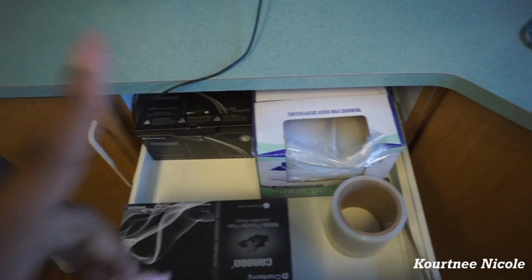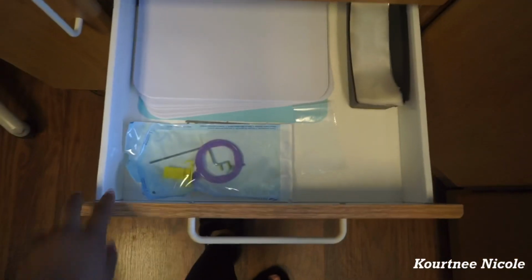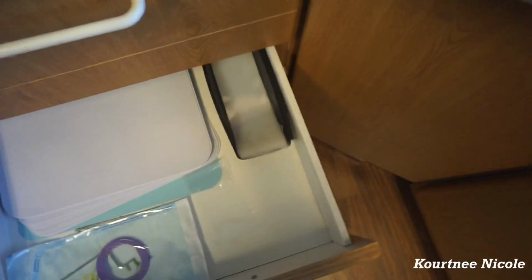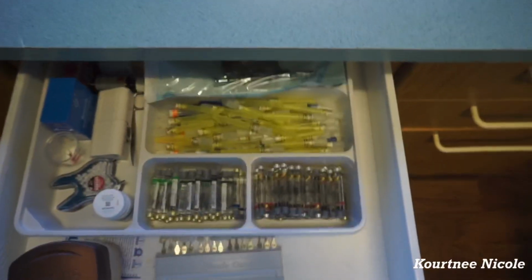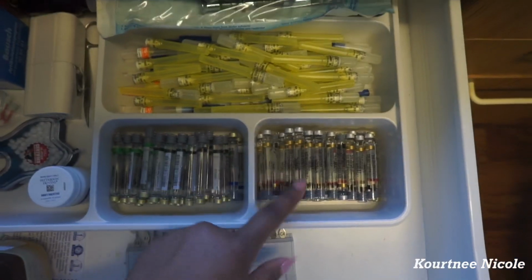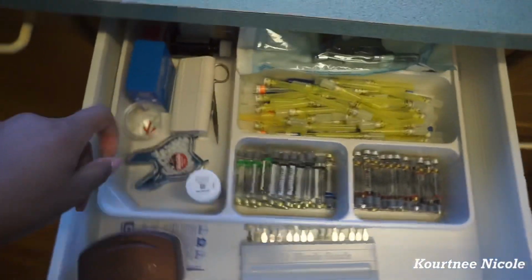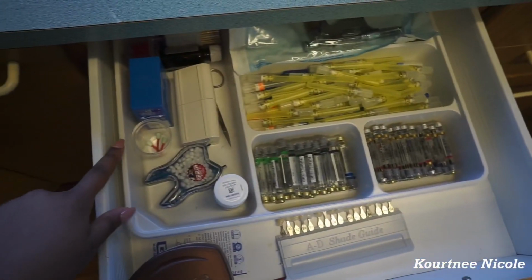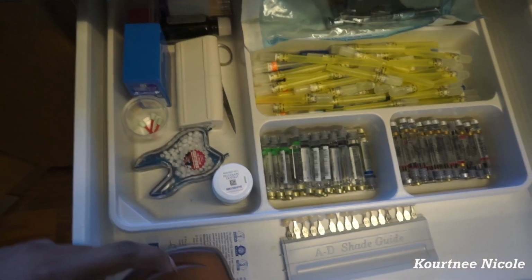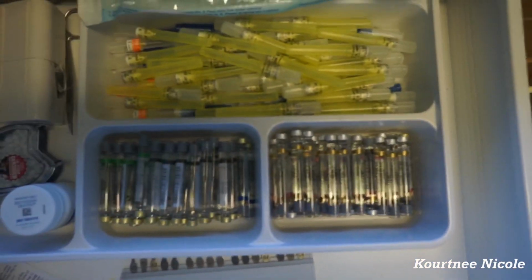In this drawer I keep masks, gloves, chair covers, and barrier tape. I keep all the x-ray holders and then my tray covers and then the x-ray cover. The other drawers are empty. In here, I keep all of my needles, my anesthetic, all of that there, some extra syringes, some floss, polishing, articulating paper, some topical, some Vaseline, a shape guide, and yeah. That's what that looks like.